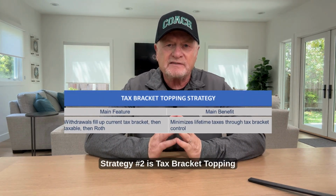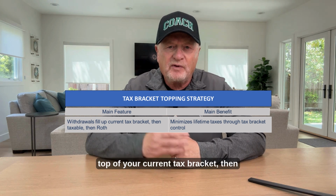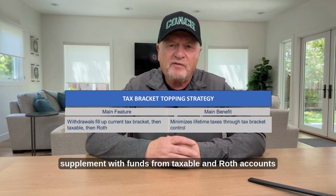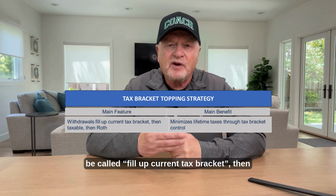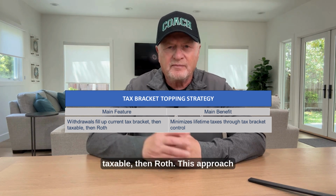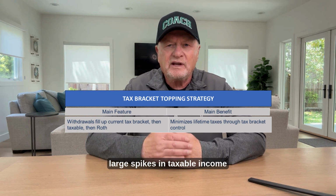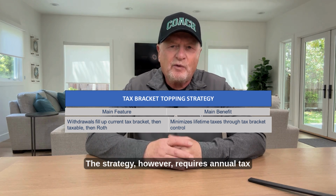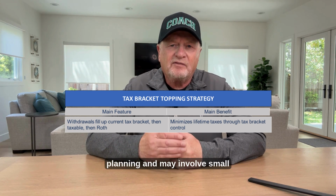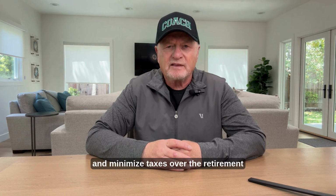Strategy number 2 is tax bracket topping. With this strategy, you take withdrawals from tax-deferred accounts up to the top of your current tax bracket, then supplement with funds from taxable and Roth accounts as needed. This strategy can be called fill up current tax bracket, then taxable, then Roth. This approach minimizes lifetime taxes by filling up lower tax brackets and avoiding large spikes in taxable income from RMDs in later years. The strategy, however, requires annual tax planning and may involve small Roth conversions in low-income years. It can maximize after-tax wealth and minimize taxes over the retirement horizon.